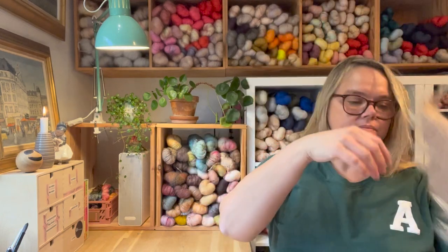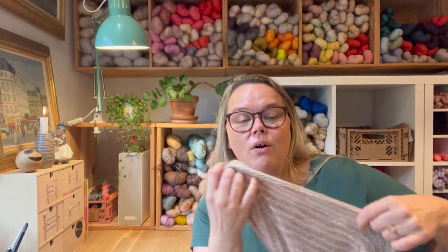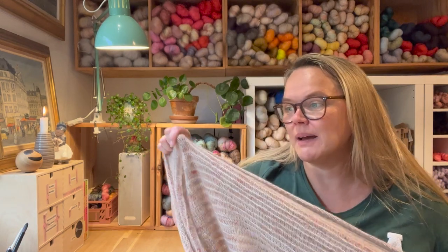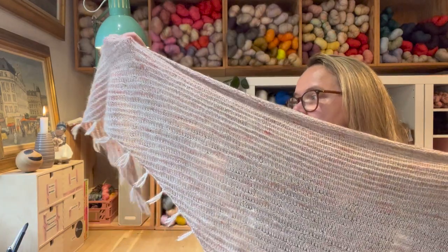But what I did in this version was that when I bind it off, I did that very loosely. And when you bind off very loosely, your stitches are longer, and that way you can block it even longer. So I think the width, my wingspan, let's just stick with that word, is 2.5 meters, and I'm going to adjust that in the pattern, so you don't have to block it this aggressively. I think 2 meters, maybe 2.30, will be just fine.